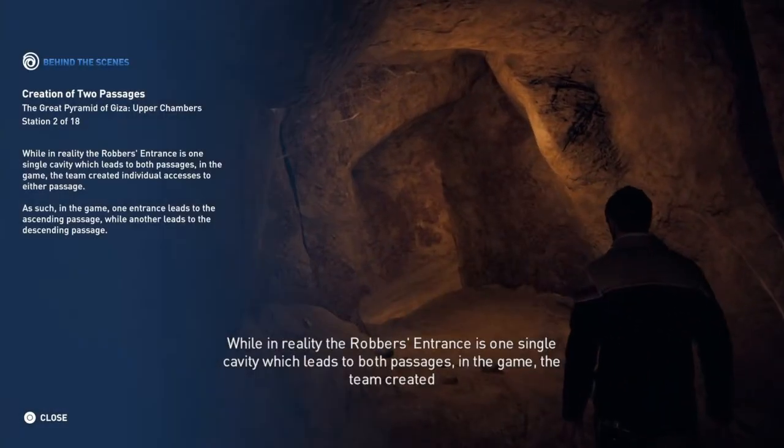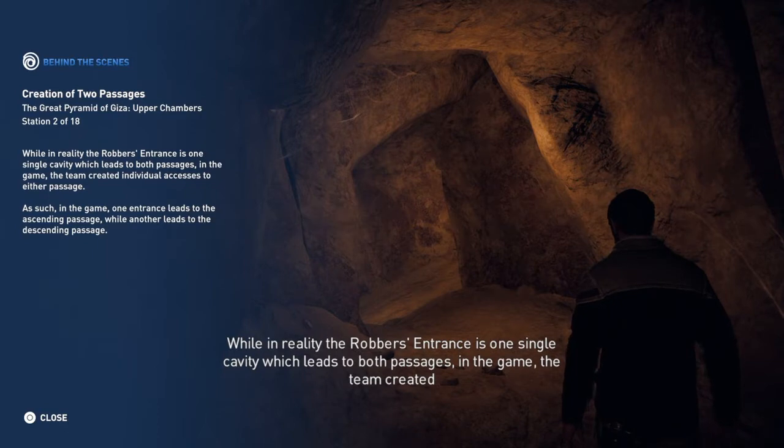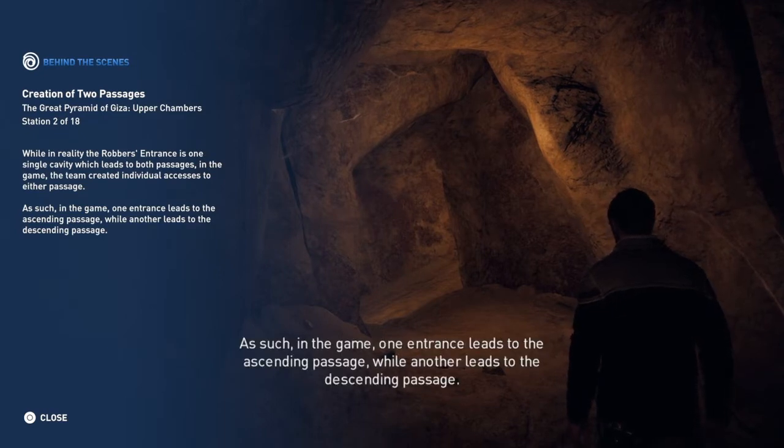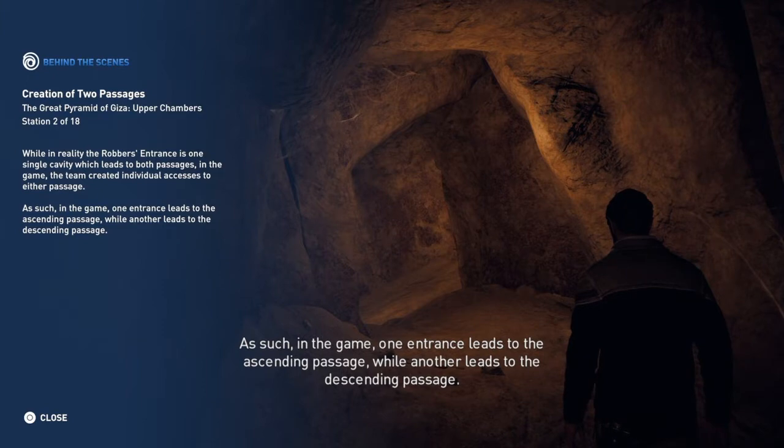While in reality the Robbers' Entrance is one single cavity which leads to both passages, in the game, the team created individual accesses to either passage. As such, in the game, one entrance leads to the ascending passage, while another leads to the descending passage.